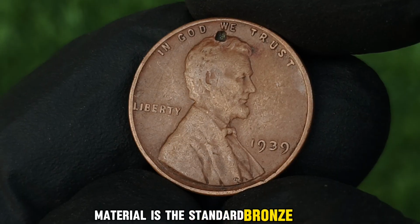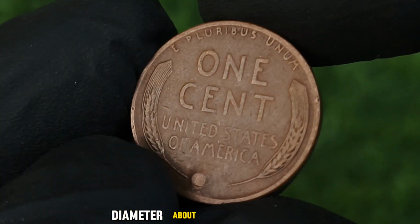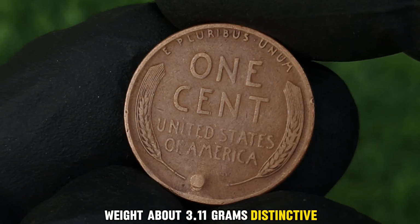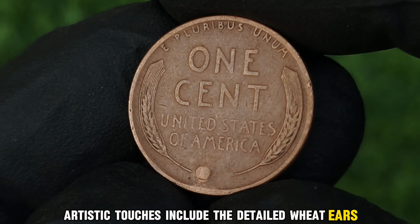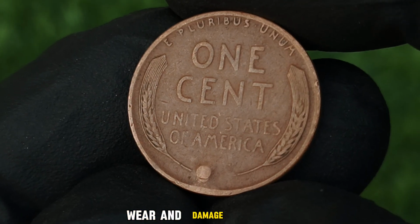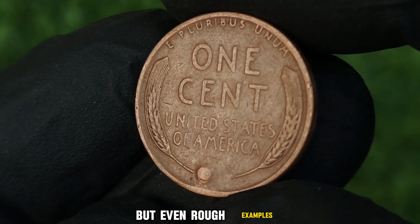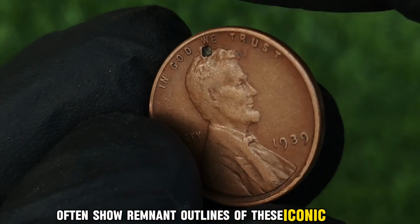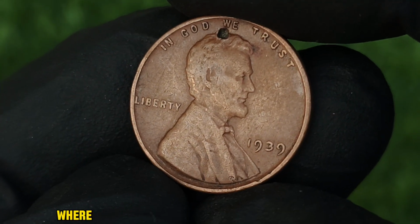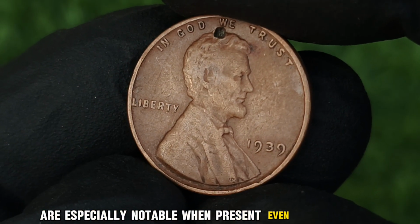Material is the standard bronze alloy, 95% copper, 5% tin and zinc, diameter about 19.05 millimeters, weight about 3.11 grams. Distinctive artistic touches include the detailed wheat ears and the relief on Lincoln's portrait, which in high grade are quite striking. Wear and damage, scratches, corrosion, planchet issues can obscure these, but even rough examples often show remnant outlines of these iconic design elements. Varieties like doubling or errors like L on rim, where part of the L in Liberty strikes onto the rim, are especially notable when present, even on worn coins.